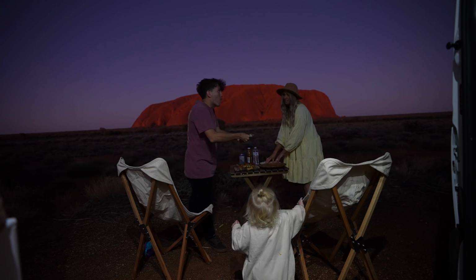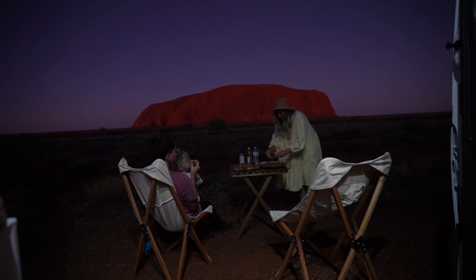So for Hunter to really just start properly walking here, yeah, I know you did. I saw your walks. It's just amazing. I have to do it. I cannot think of anything more Australian. Having a Tim Tam for dessert in front of Uluru.